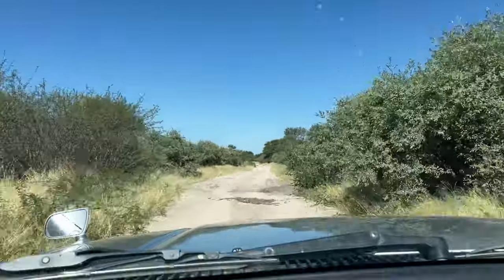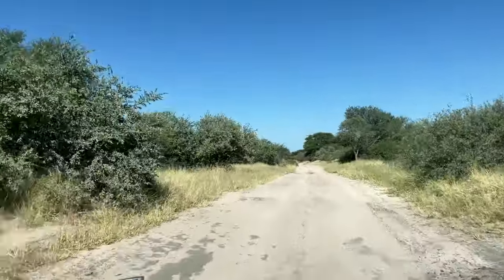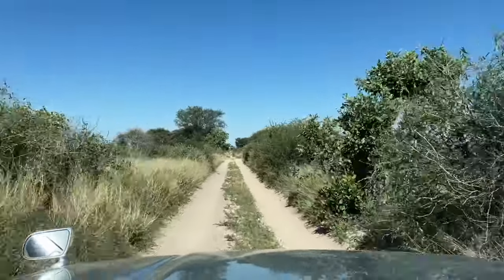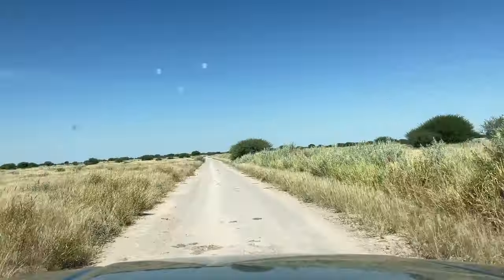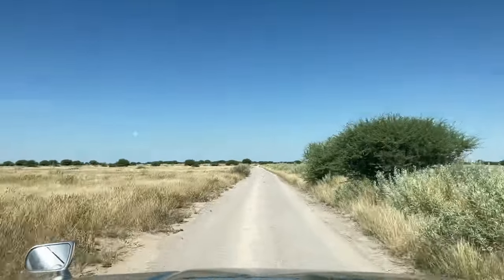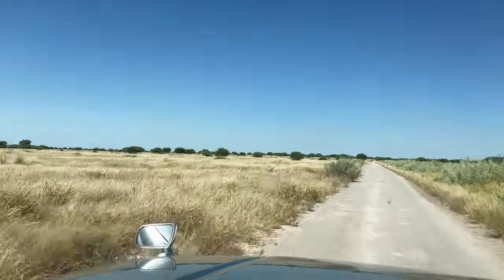Wild dog had been seen, and I was quite excited. I really do want to see the Deception wild dog. They have a lot of white markings. I think a bit more white markings than other painted dogs. So it was something I really wanted to keep my eyes open for.